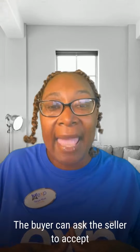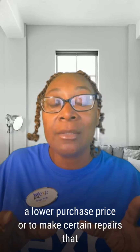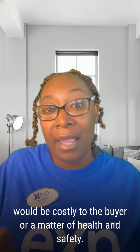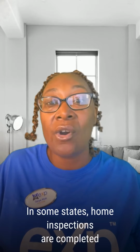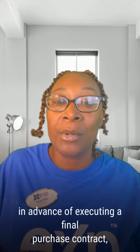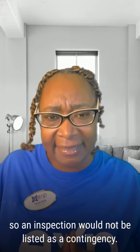The buyer can ask the seller to accept a lower purchase price, or to make certain repairs that will be costly to the buyer or a matter of health and safety. Now, in some states, home inspections are completed in advance of executing a final purchase contract, so an inspection would not be listed as a contingency. Just wanted to throw that out there.